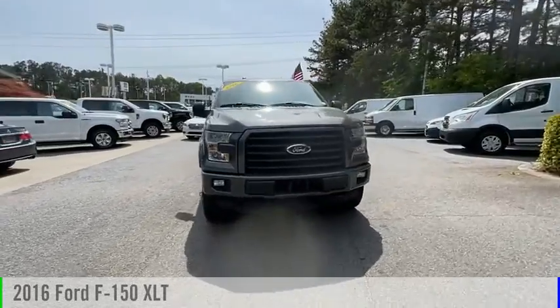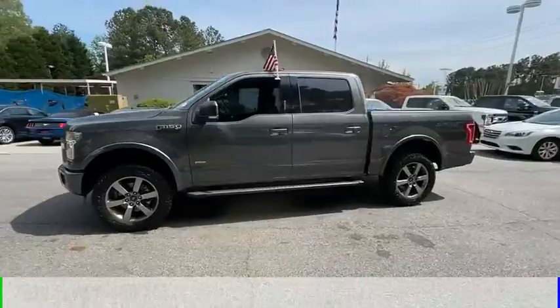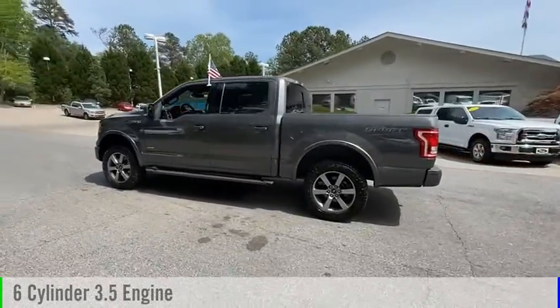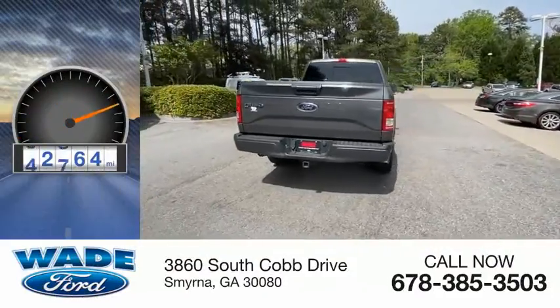You are going to love the 2016 F-150. This vehicle is powered by a four-wheel drive, six-cylinder, 3.5-liter engine. This vehicle has less than 55,000 miles.